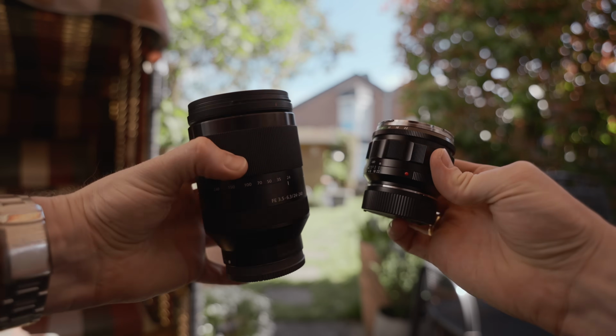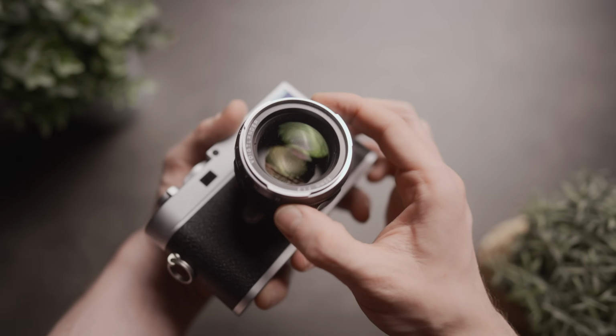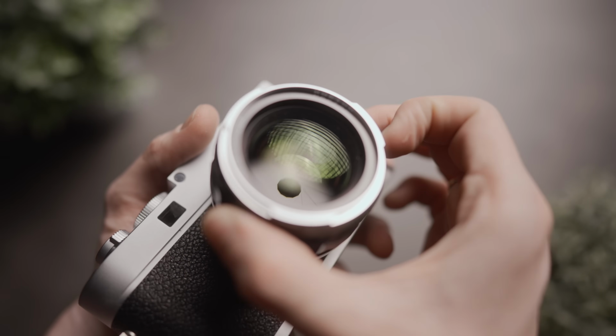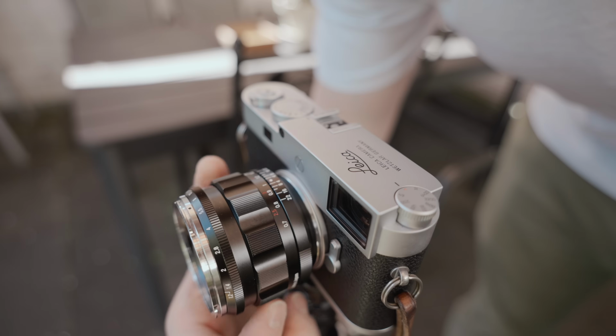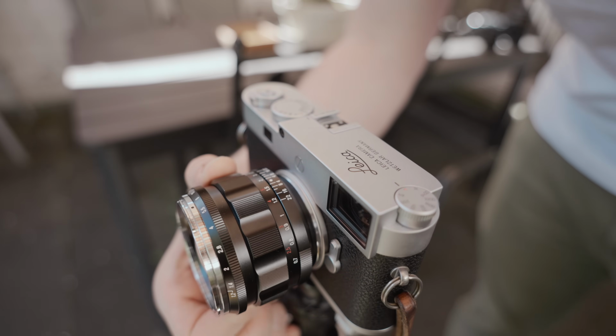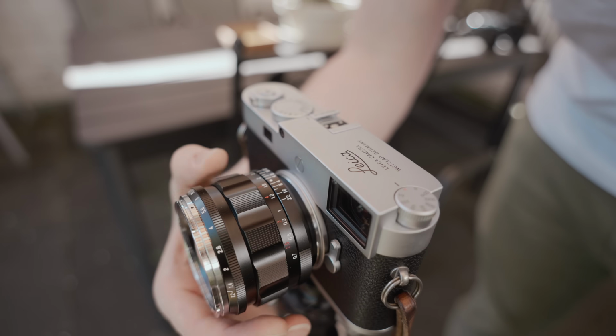But that sort of size advantage obviously comes at a cost, which surprisingly isn't necessarily the image quality. This lens actually performs exceptionally well, at least if you're okay with a good bit of vignetting shooting wide open. But the obvious drawback here is simply the fact that Leica M lenses do not have any kind of autofocusing motor. But that is also the whole point.